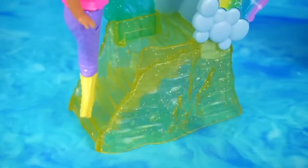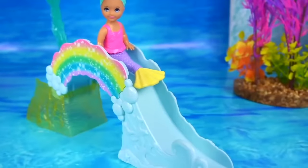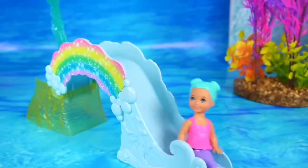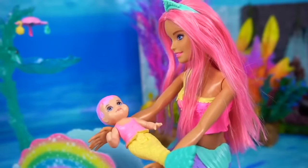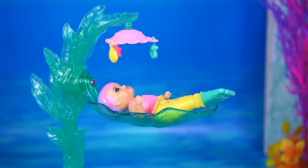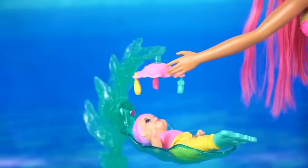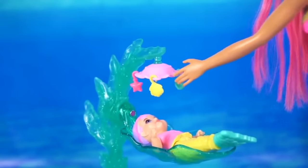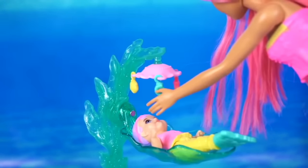We have some steps up here and a slide over the rainbow. One, two, and... Whee! That was really fun. And when the mer baby gets real sleepy, we can lay it right over here on this crib. And we can actually rock the little crib. And we have this little baby mobile with a little seashell, a starfish, and this kind of looks like a snail.